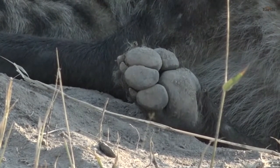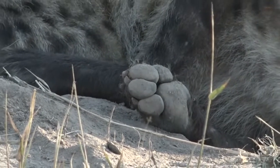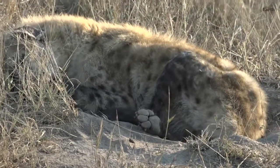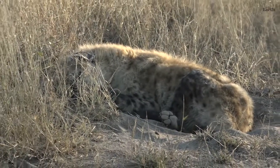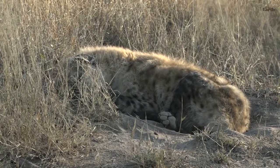Our plan was to head to Chitwa, but now we've just come across this hyena, and I really want to know, A, who it is, and B, when it stands up, if it's okay. There could be another injury that we just can't see from this angle.